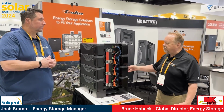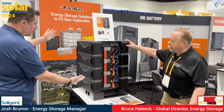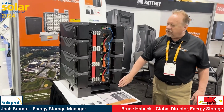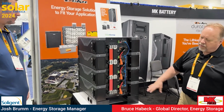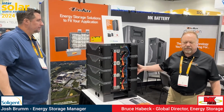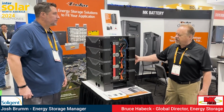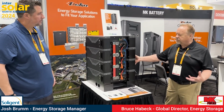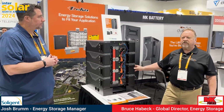It racks itself. If you get the base and some of the little L brackets that go in between the modules, you can actually get a seismic rated product as well. We're getting all of the UL 9540s now for it, so in some of the tough states like California and Hawaii, you'll be able to deploy this product and be in compliance with all the state regulations.